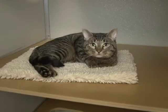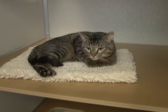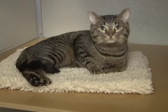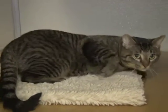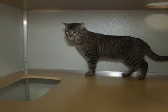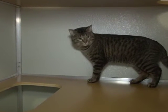This is Goose. Goose is a neutered male. He's about a year old, kind of a dark brown tabby. He's absolutely beautiful with a stunning face and lime green eyes. Goose came in as an injured stray, had an open wound on his leg. This is a loving cat, doesn't mind being held, doesn't mind being petted, loves being brushed.